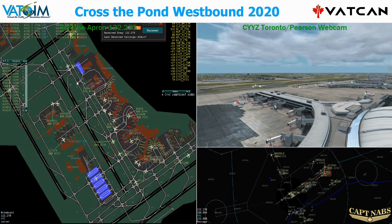Toronto ground, hello, Air Canada 117, holding short on Alpha Kilo. Air Canada 117, still with Apron, flip the switch, 2165.